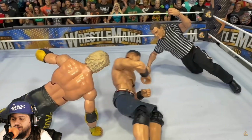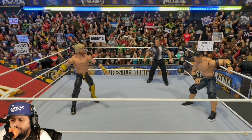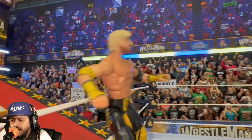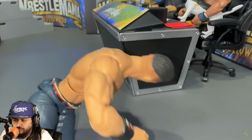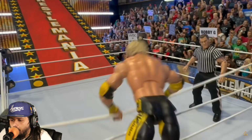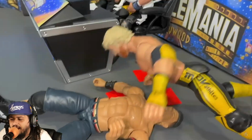No, just a count of two off the gut wrench slam. Beautiful attempt there at a three count from Logan Paul. Logan charging in off the ropes. Oh, a nice clothesline sending him to the outside there. Off the ropes? Moonsault City, baby.